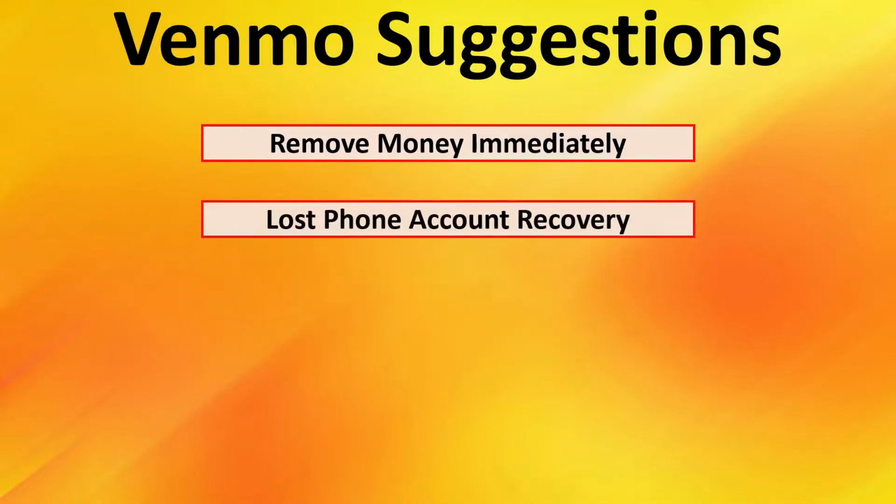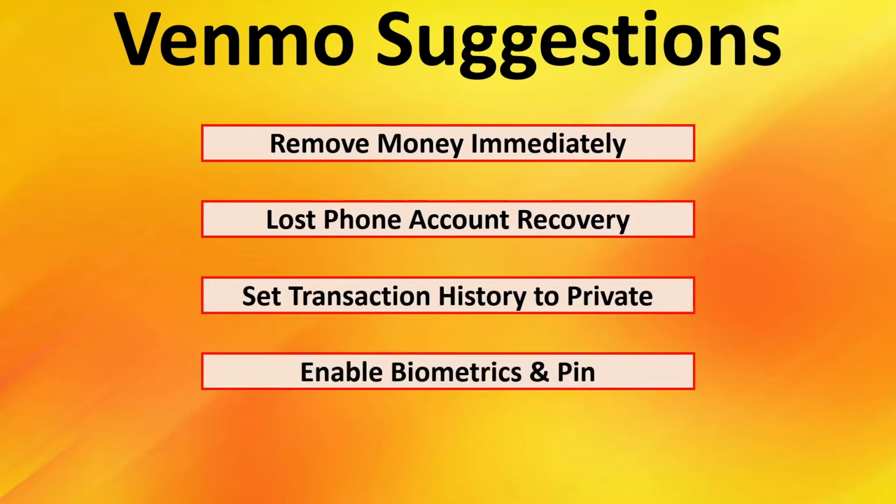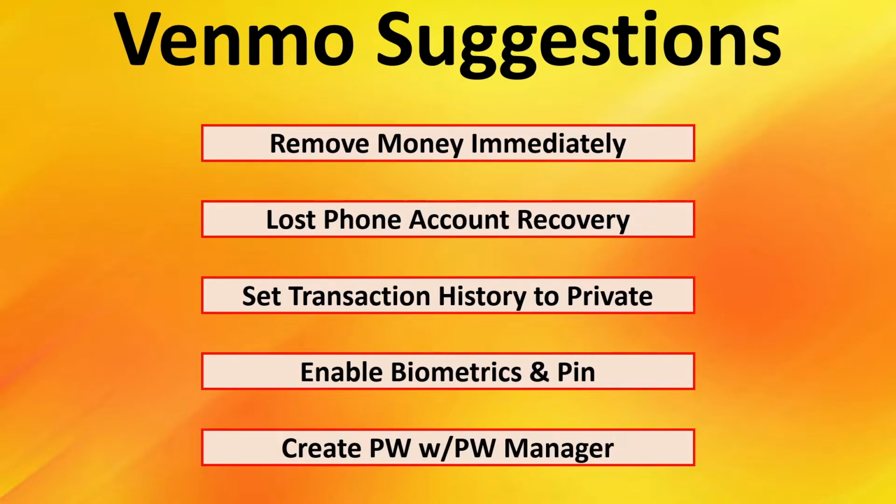Plan on what you're going to do if you lose your phone. If you lose your phone and you don't have a trusted device, it's going to be difficult to get back into your account. But if you don't leave a lot of money in the account, it may not be a big concern. Of course, set the transaction history to private. Enable the biometrics and PIN for your phone. And finally, create a strong password with a password manager such as Bitwarden.